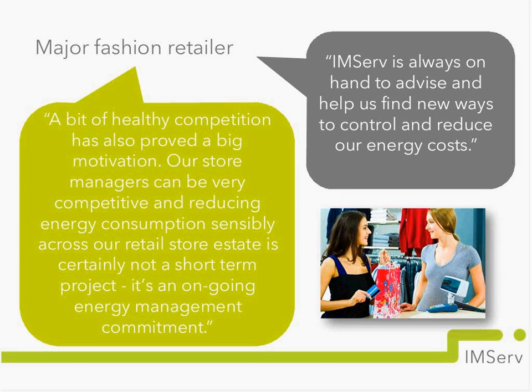Working with IMServe, New Look set up and managed a monthly store energy league using EDV, a web-based tool to capture and visualise energy consumption across all stores. Communicated via their intranet, these reports provide individual stores with specific energy efficiency ratings relative to their peer groups. Each store can see in a highly visual manner their usage, CO2 emissions and the comparison of energy consumption across their peers both in and out of trading hours, and highlight areas where individual stores can improve their energy efficiency and learn from others.